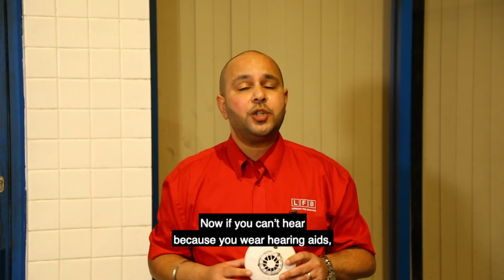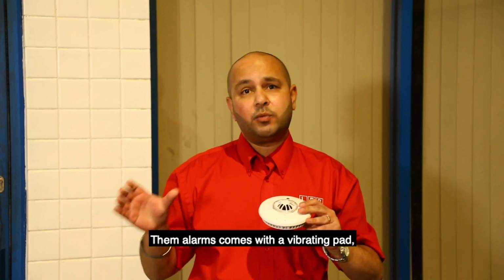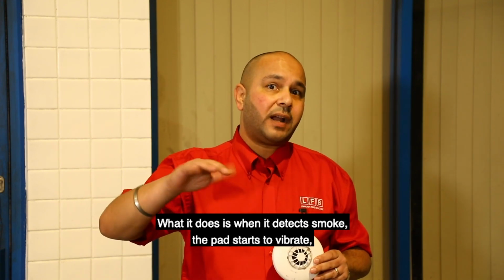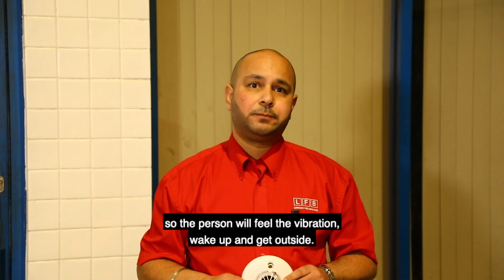Now, if you can't hear because you wear hearing aids, then you can get a specialist smoke alarm. Them alarms come with a vibrating pad, and that pad will live underneath the pillowcase. And what it does is when it detects smoke, the pad starts to vibrate. So the person will feel the vibration, wake up, and get outside.